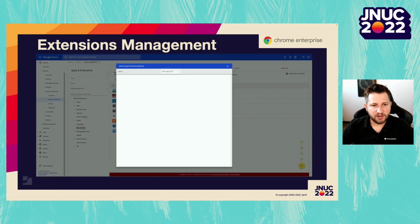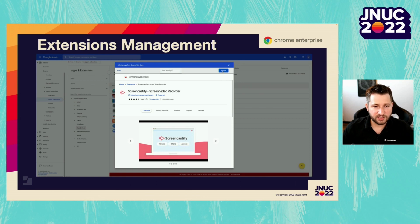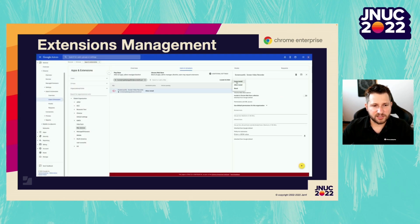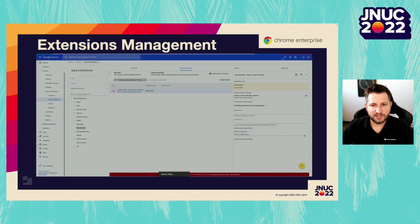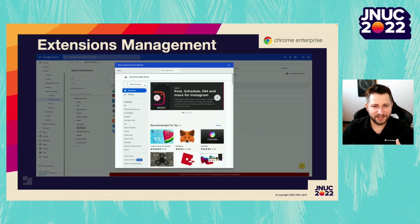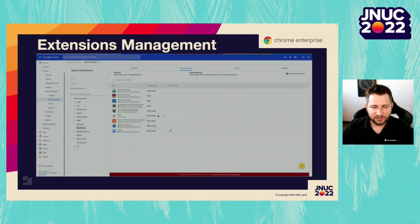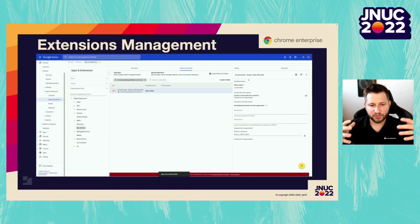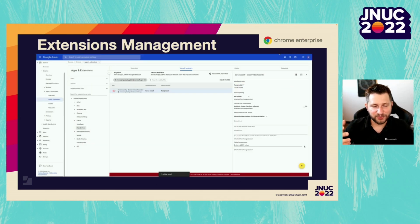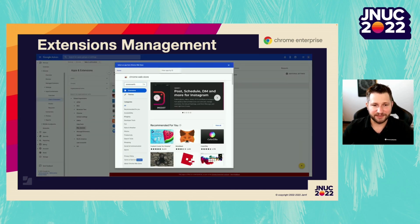So here's a quick preview of the admin console. I have a bunch of extensions that I've already approved for installation. I'm searching the Chrome Web Store for a new extension such as Screencastify. I'm going to force install it, press save, and then I'm good to go. It's super straightforward, once again, to add extensions to the list versus copy pasting extension IDs into various policies and having to push all of these profiles for each platform. It can become quite challenging and difficult to keep track of. So this you just apply one time for the OU and then you're done.